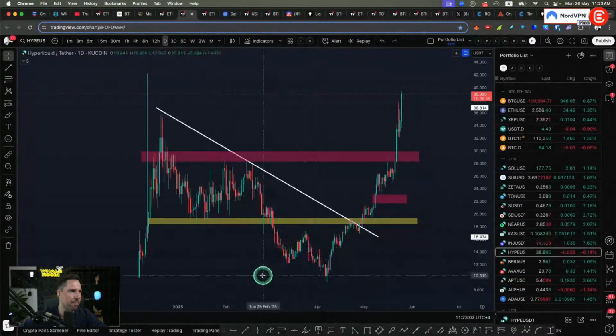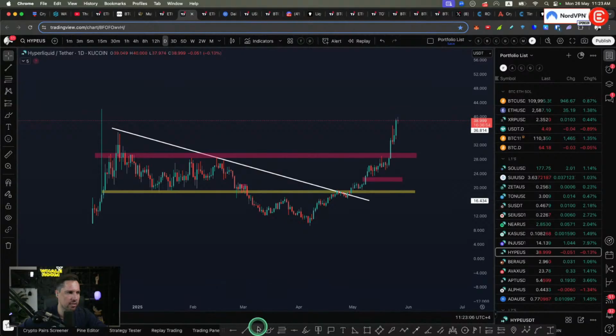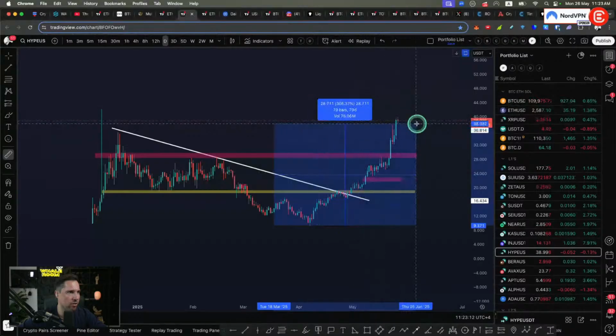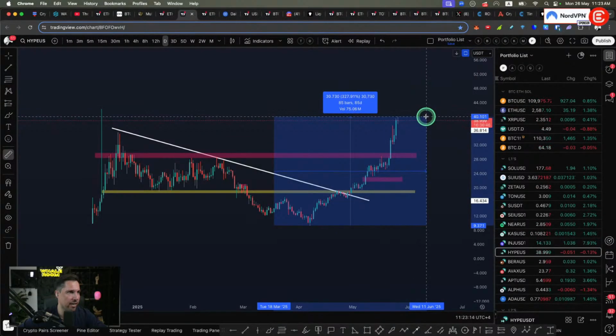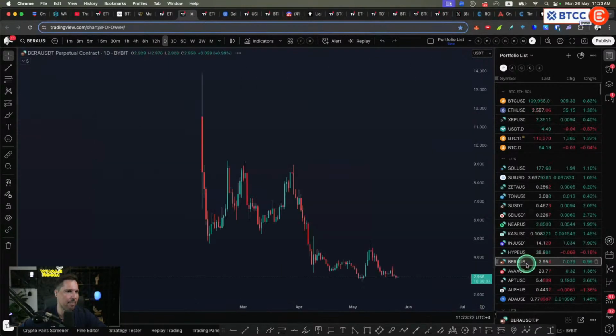Let's go to HYPE. In my opinion, this is way too overextended. I definitely would not touch this. If you hold it from the lows, no problem. This thing can continue, but from the low to the high, this has already put in a 326% move with no real pullbacks, right? So I think eventually this thing will flush hard, and you need to be careful and aware of that.